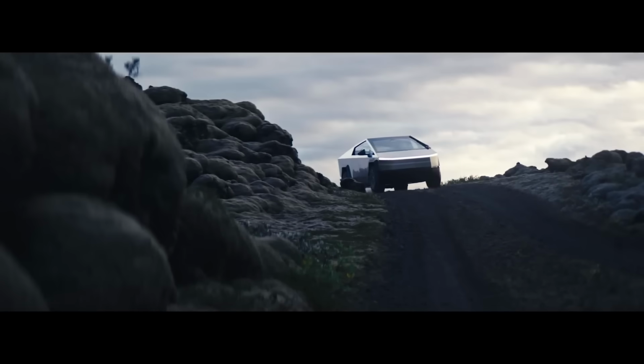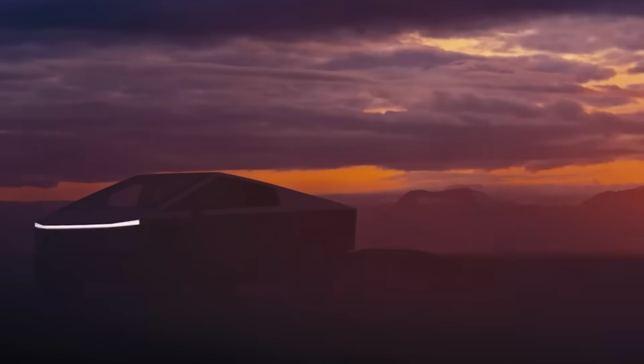Just think of it as an SUV. Yeah, exactly. With a really big trunk. That's what a lot of people have been saying. They're like, this has a big trunk. I'm like, it's a bed, but yeah, big trunk.